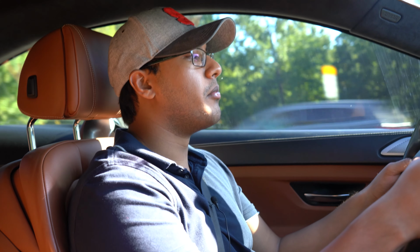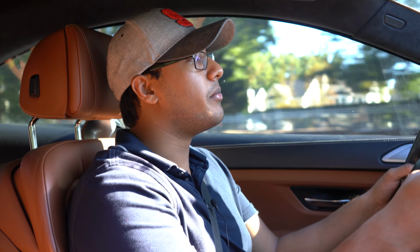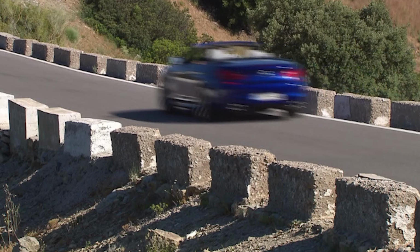Yeah, in the normal mode, the traction control light is just always coming on and cutting the power, or else you'll just slide off the road and, you know, kill yourself. So this is a lot of power, man. It's very unnecessary for the road. I think if you put it in normal mode and drive around, it's a lot more doable, I guess.